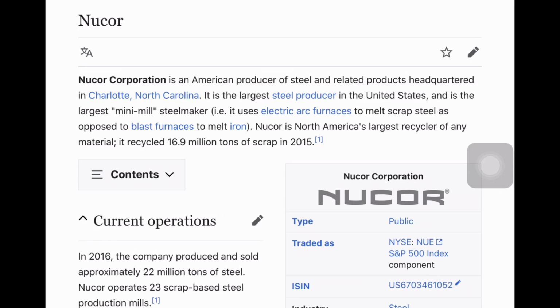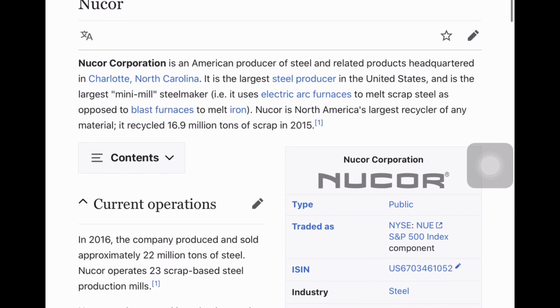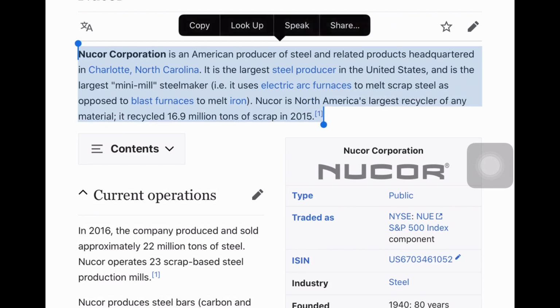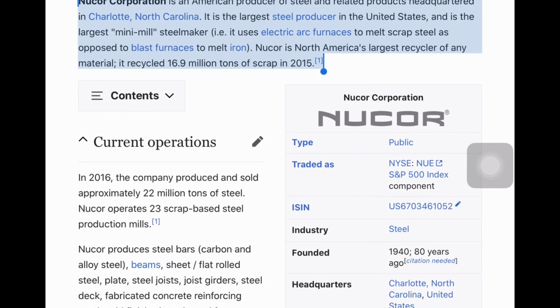Alright, so if you haven't heard of Nucor before, it is an American producer of steel and related products. They focus on steel, and they manufacture a lot of different products that involve steel. They're very huge in the United States, and they're only in the United States, but they are basically the largest steel producer in the entire United States. So it's a very big company. You might have never heard of them because they usually don't make products for normal residents or customers. It's mainly for businesses or other industries that use their products and services.